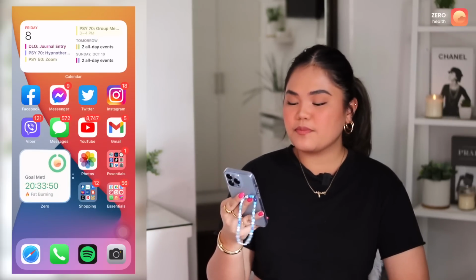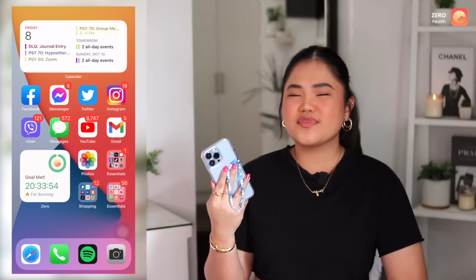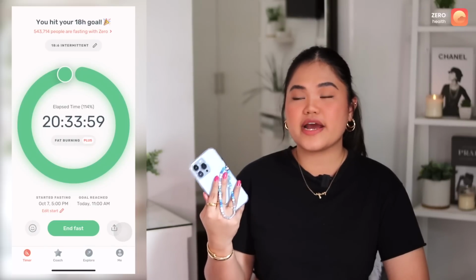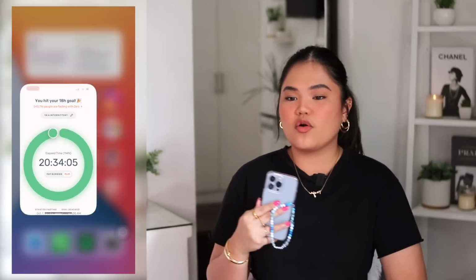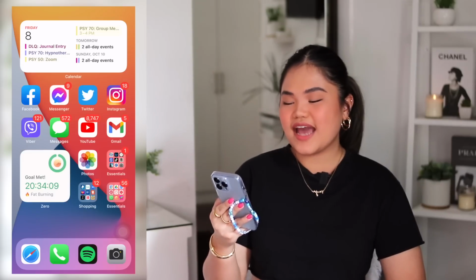If I swipe up, we have the Zero app, which is for intermittent fasting. I'm not that disciplined when it comes to my intermittent fasting, but I do try to do it as much as I can. So this just shows me how much time you have left until you can eat, or how long have you fasted so far. So it's super helpful. Now onto the actual apps.